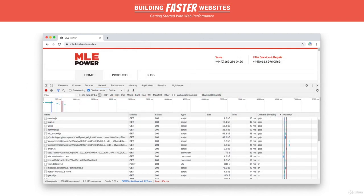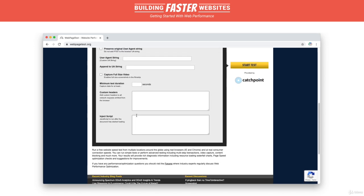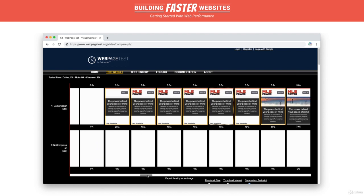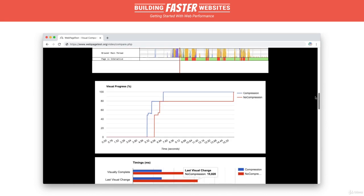How much of a difference does compression make to the loading of a website? We can find out using Web Page Test, where we'll run 2 performance audits on our website, one with compression enabled and one without. I can disable compression by setting this header on all HTTP requests. So, here's the comparison. The uncompressed variant takes around a second longer to start render and much longer to fully load. You can see by comparing the waterfalls that things are just generally taking longer to complete.